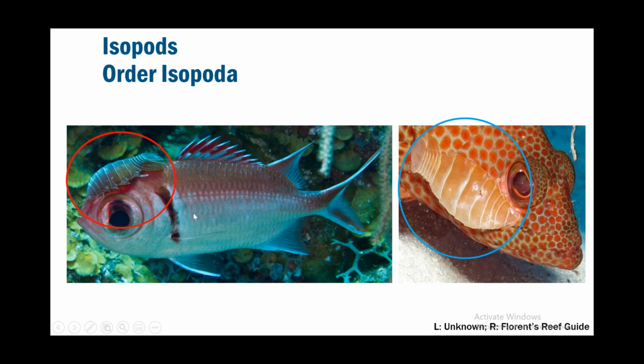And what they're doing in these two cases is positioning themselves close to the front of the fish, because they're going to be feeding on the specks of food that fly off as the fish are eating. Fish are not particularly elegant eaters. Oftentimes, as they're eating, bits and pieces of whatever they're eating float all around them. And so these isopods are trying to eat all of the things that the fish is spewing everywhere.